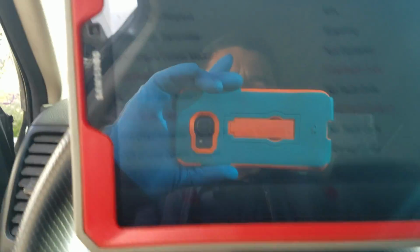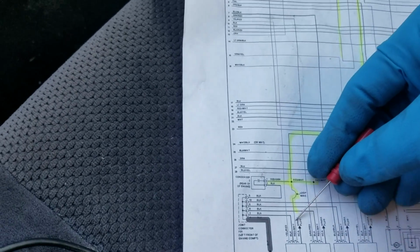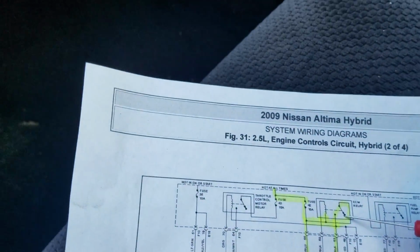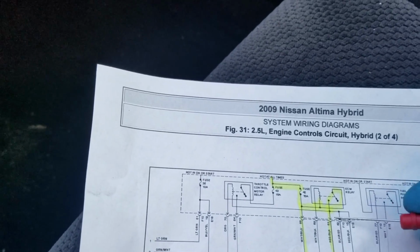Let's check the wiring diagram. During that, the scan is still running at about 90%, or something like that, 96%. So I don't have power here on the red and white wire at the ignition coil. Following that one, it comes from the ECM relay. So if we lose this fuse here, the 42, 15 amps, we're losing power to the computer.